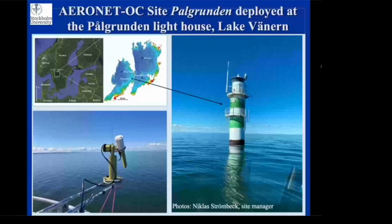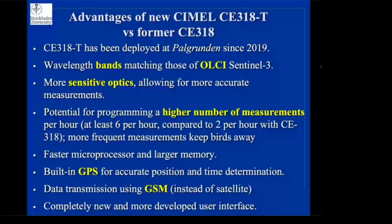So this is the latest version of the SIMAL, and this has been deployed at Palgrunden since 2019. Before we had the older version of the instrument that had been in Gotland and at SMHI before as well. The important thing with this latest version is that the bands are actually matching OLCI, so before you had to do this band shifting to get the OLCI matchups.